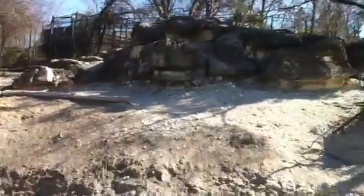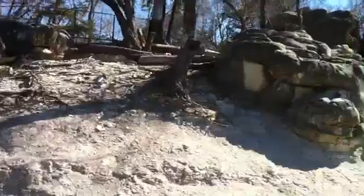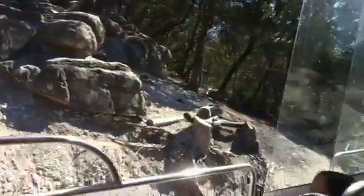Ibex have specialized hooves that are concave, working almost like suction cups. They can stand on something about an inch wide. In fact, they can jump and land on something about the size of a dollar bill. That is really important when it comes to evading predators.